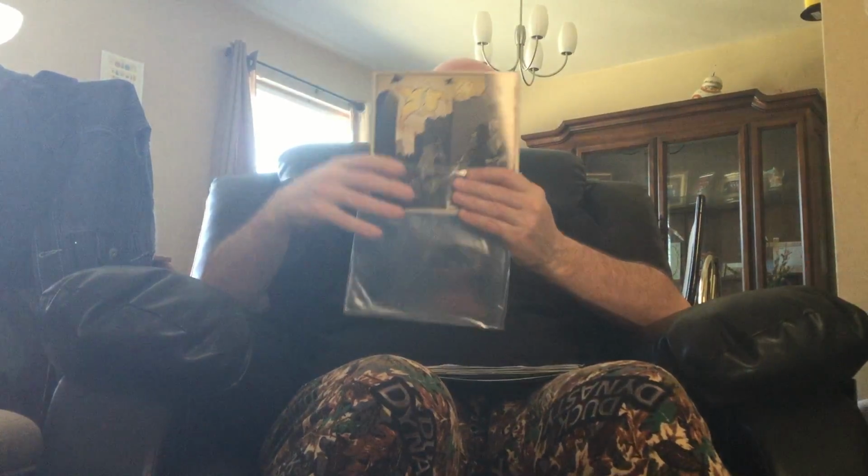Another split that I got here was Avenger of Blood and Witchhaven. This one is a clear vinyl. I love clear vinyls. They look really cool. I don't honestly remember much about this release, but you know, the vinyl looks cool. So as far as I'm concerned, that's all that really matters.